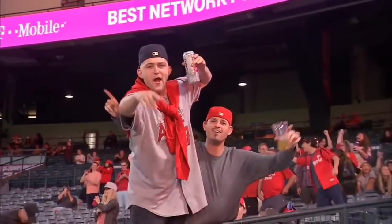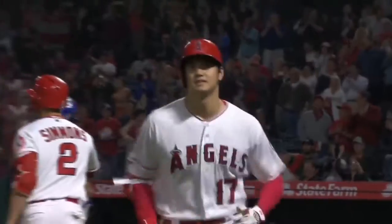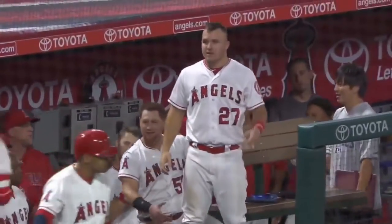Shohei Ohtani against his old Japanese teammate Chris Martin gives the Angels a 3-2 lead.